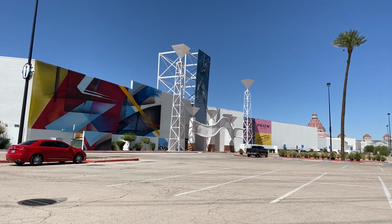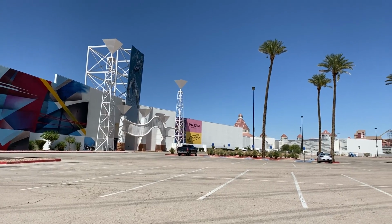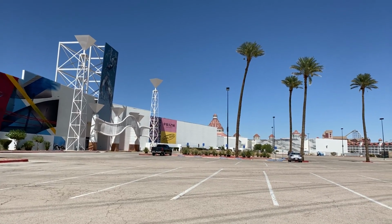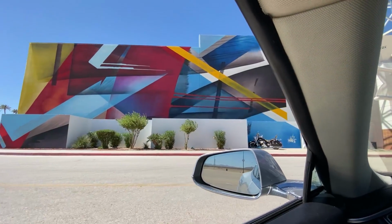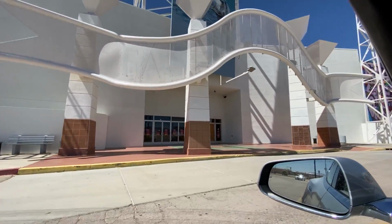And this is the back side of the mall. This backs right up to the desert, but they even painted areas of this. There's definitely a lot more white paint, but there are some art installations as we drive around here and get a great look at what this mall looks like on the outside.